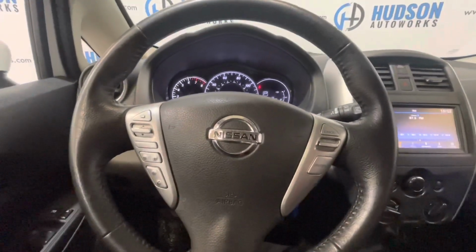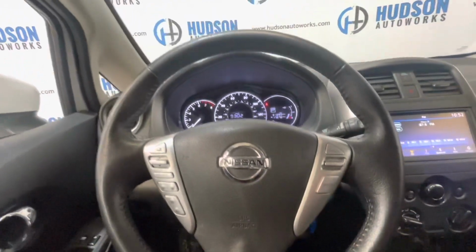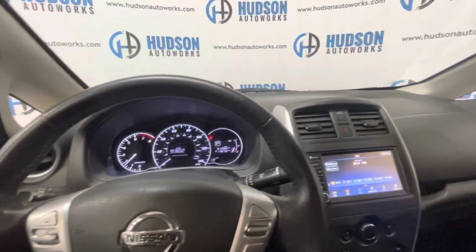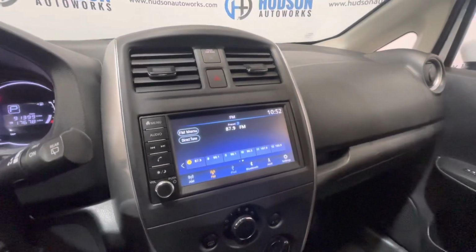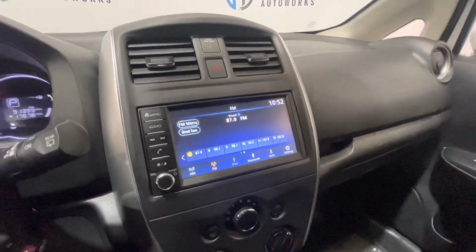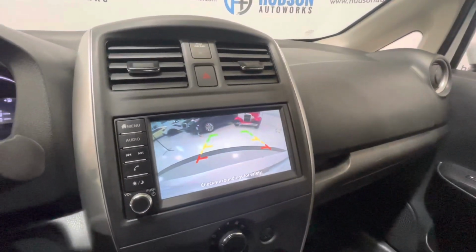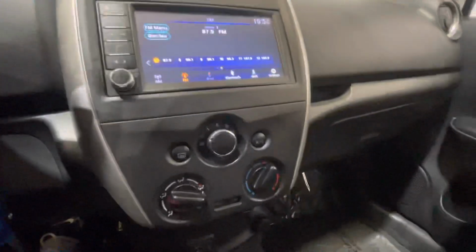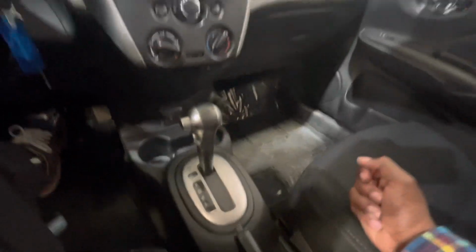Here on your steering wheel, you do have your radio controls off to the left-hand side. Your cruise control here off on the right. Your head unit is fully capable with AM, FM, and XM satellite radio connection, as well as Bluetooth streaming and Bluetooth calling features. You also have a backup camera in this vehicle with guidance lines. You have your climate controls right there below, as well as a USB input and auxiliary input below. Your transmission selector.